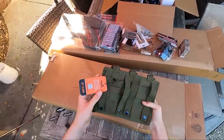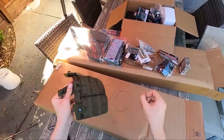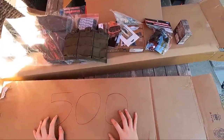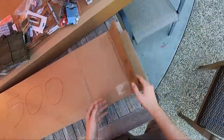And then we also got what looks like a Lancer Tactical triple M4 magazine. So you basically just open that up and you could put whatever AK or M4 magazine will fit in there. With that, I am actually curious now if we are going to get some kind of M4 in here, or if we're going to match this Western style of the previous pistol we got. So I'm very curious to see what we got in here.